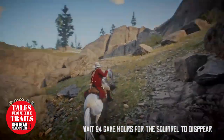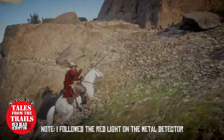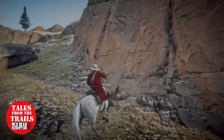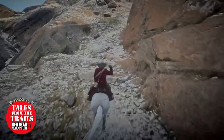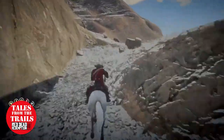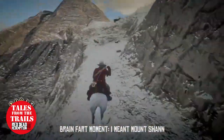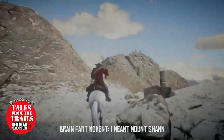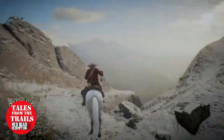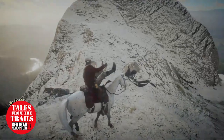After another 24 hours, the squirrel statue was nowhere on the ranch. But I did remember the saga we had with the robot and the metal detector, so I gave it a go. I used the metal detector and followed it all the way up to Mount, whatever the hell it's called. Can't remember the name. Followed it up the mountain and keep following the red dot on your metal detector.